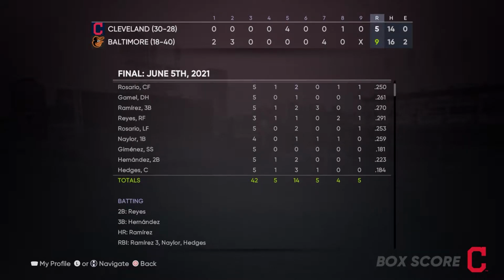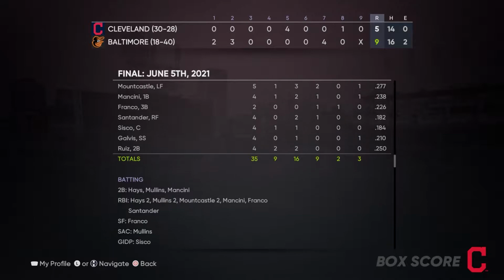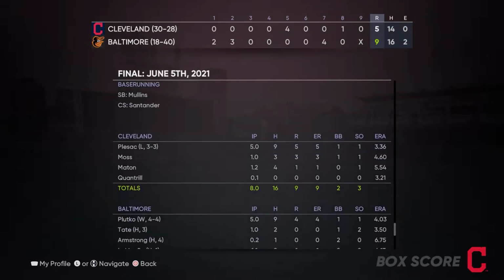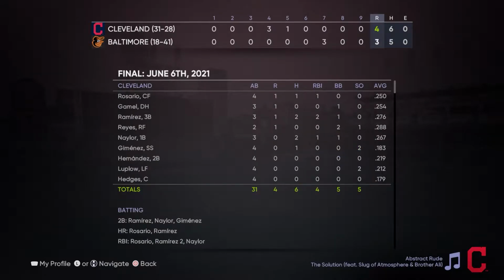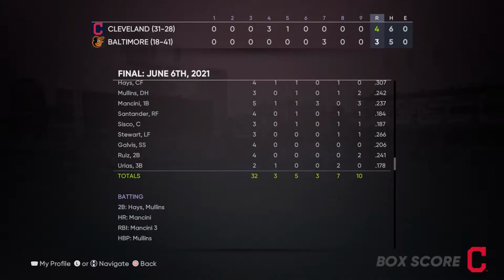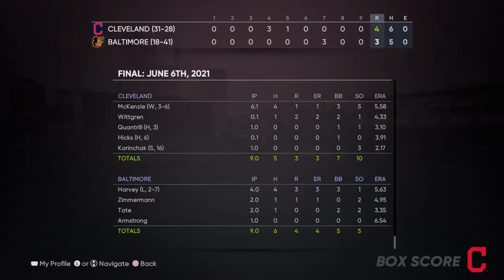Game 2, we dropped to the Baltimore Orioles, though, 9-5, where 30 combined hits were counted in this game. There's only one home run, and the win for the Orioles goes to Adam Plutko, the former Cleveland Indian, despite a not-so-stellar game. But we do take Game 3 4-3 to win the series, so we move to 31-28. Ramirez went 2 for 3 with a home run, a double, and 2 RBIs for Cleveland to give them the win.